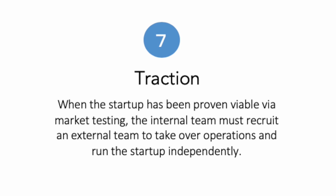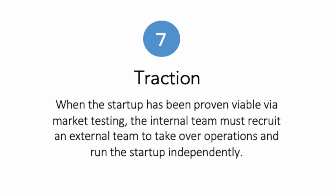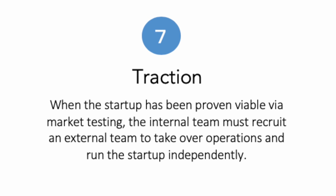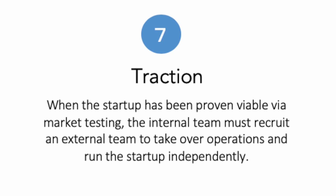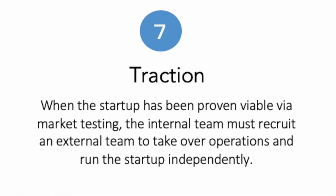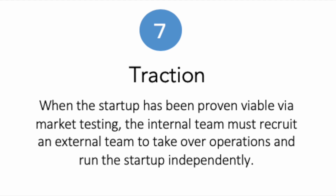Step 7 closely follows step 6 because testing and finding traction go hand in hand. If the venture gains popularity and becomes a serious standalone venture, a new outside team needs to be recruited to take on the startup and run it through exit.